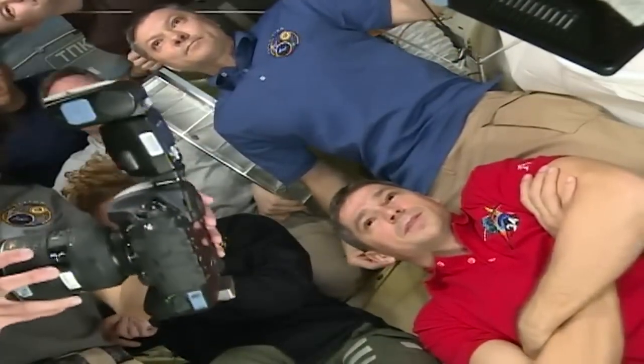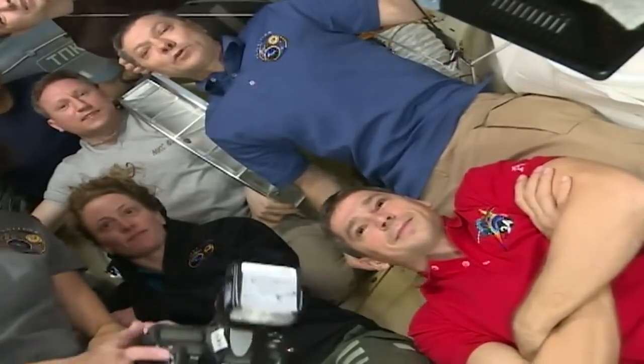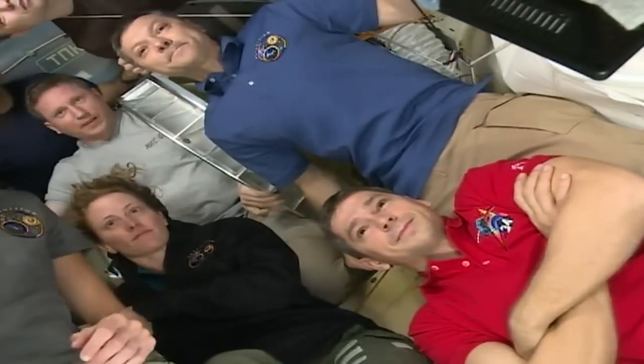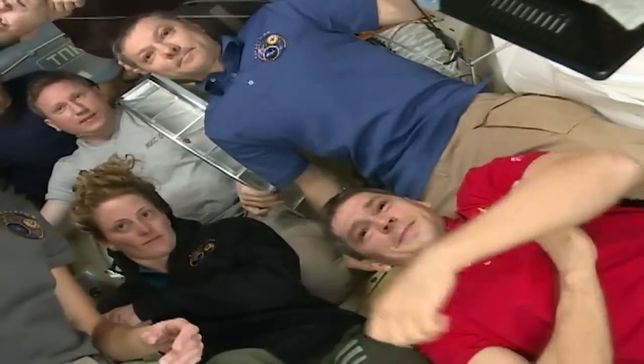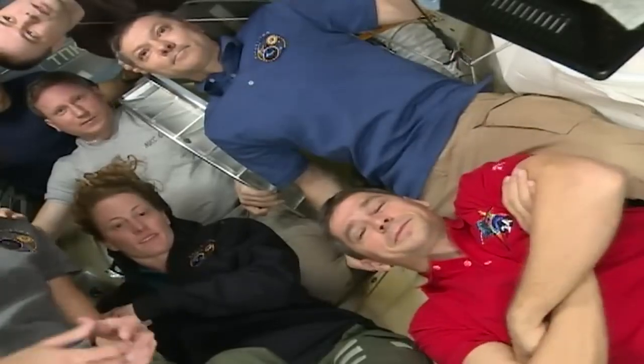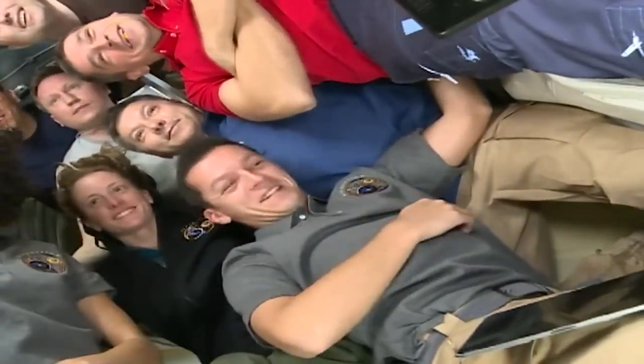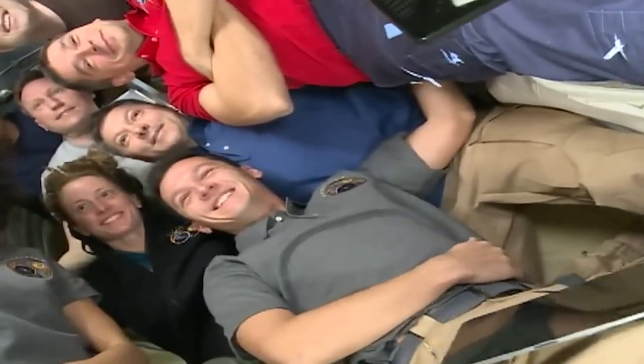Once this farewell opportunity is concluded, Rubio, Prokopyev, and Petelin will float inside the Soyuz, and Kononenko will begin the process of closing the hatch on the Prichal module side of the docking interface. The Soyuz hatch will be closed, and the Soyuz crew, the departing crew, will begin to don their Sokol launch and entry suits.